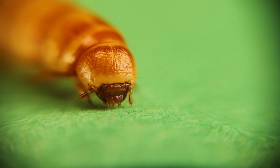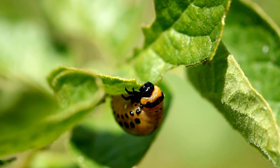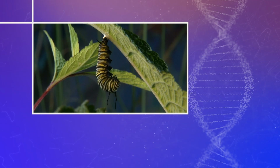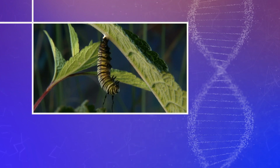Beetles undergo a complete metamorphosis over the course of their life. From an egg hatches a larva, which then pupates and emerges as an adult. Some species change little from hatchling to adulthood, but others undergo a dramatic transformation.